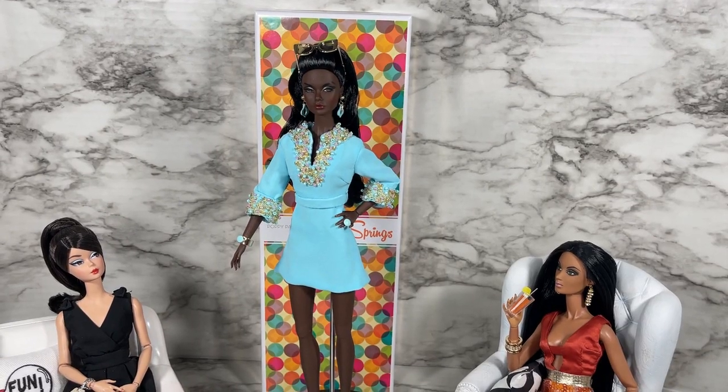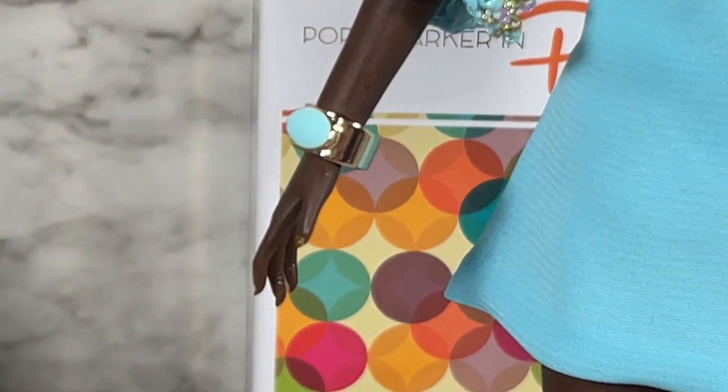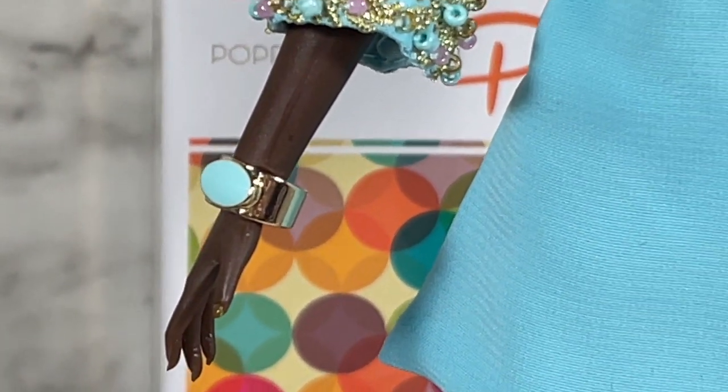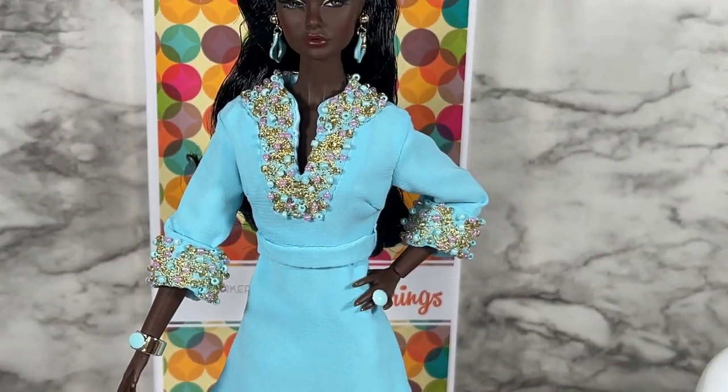Let's get a close up of that bracelet. As you can see, it's really very pretty, and matches quite nicely with the jewelry and with the outfit.